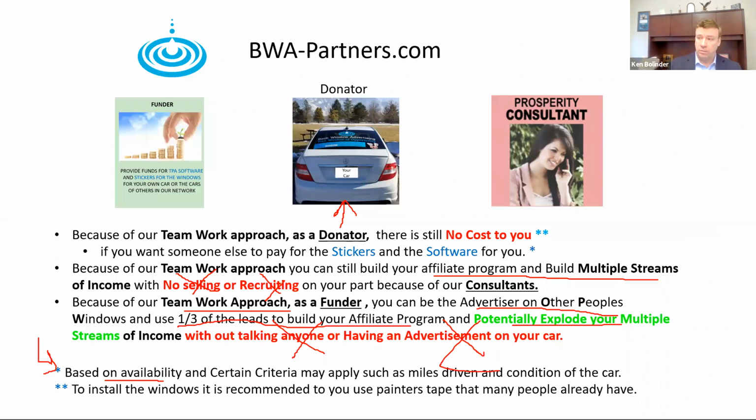Now, if we end up funding it for them, if there's a lot of people that want that, we'll pay for the sticker. Just in full disclosure, we won't be paying commissions to people that bring people that don't pay anything and nobody else pays anything. We're not able to pay commissions on money that we don't collect.